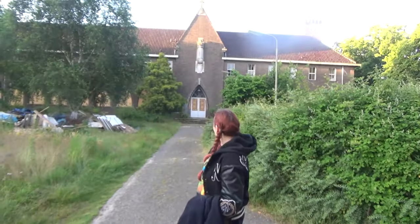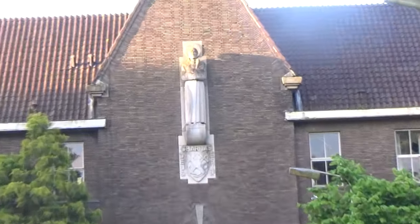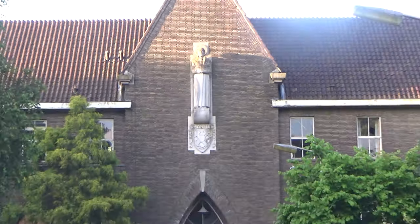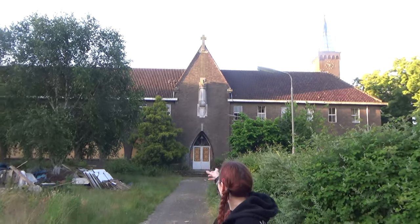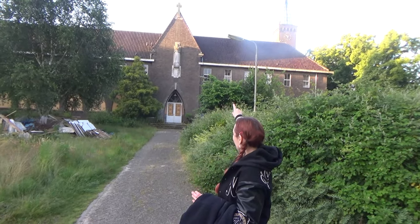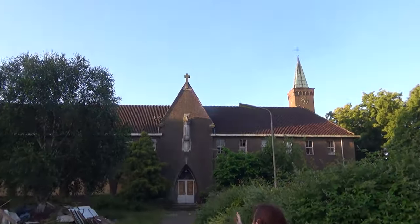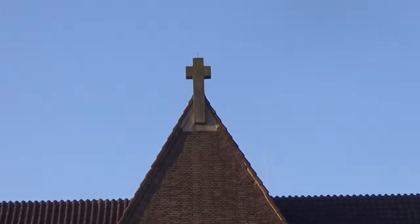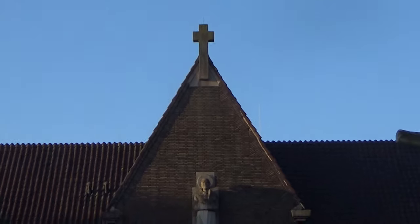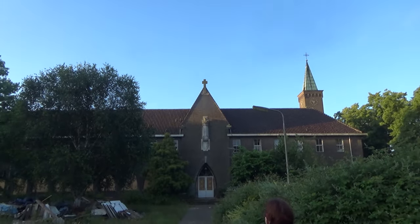When you look at the entrance, you see a saint above there. That was actually a pope. And his name was Saint Pascal. It's written Pascal, but well, I'm trying to pronounce it right. And above that is a cross, and it also has something to do with the saint. It's really awesome. And luckily, by barricading the doors, you can still see the wonderful art there. But yeah, this is it. This is the location.